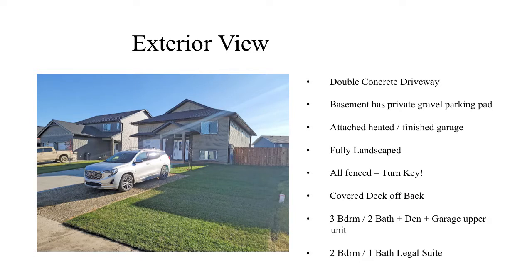So the HillCrest suite at home has been our top seller for the past 2 years up in Fort St. John, and it's just a gorgeous property. So we're going to take a look at some of the things that create the demand for that. First thing, your property is fully inclusive of a double-wide concrete driveway. We've also got a separate gravel aggregate parking pad for the basement suite, so nobody has to park on the street. Everything is off-street parking, which is a big plus for us here in town.